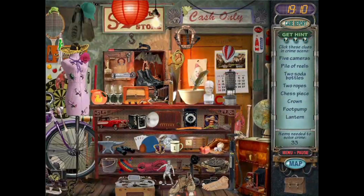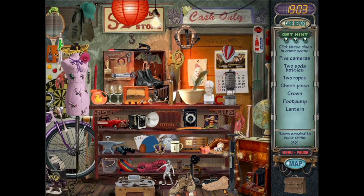So we are leaving and moving on to Pete's Pawn Shop. So we need 5 cameras, a pile of reels, 2 soda bottles, 2 ropes, a chess piece, a crown, a foot pump and a lantern. And I'm sure we have been here before in the playthrough.